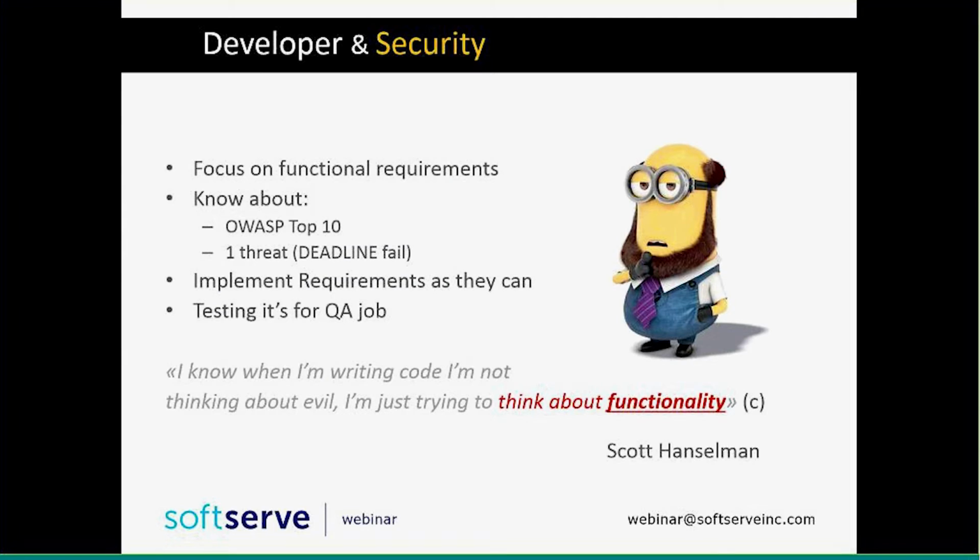So if we talk about products and developers from a security perspective, we always keep in mind that developers know something about the OWASP top 10 security threats for web applications, mobile applications, or cloud applications, but they are always focused on functional requirements, and they have only one threat, that is their deadline.